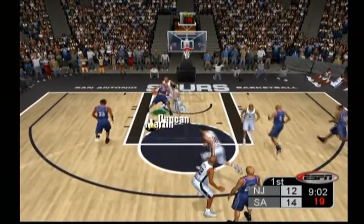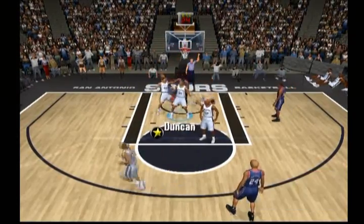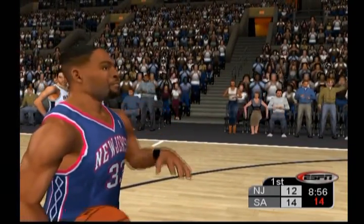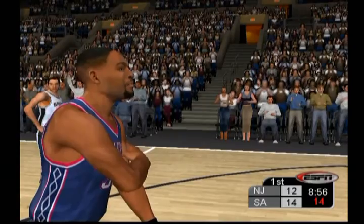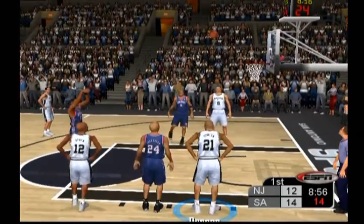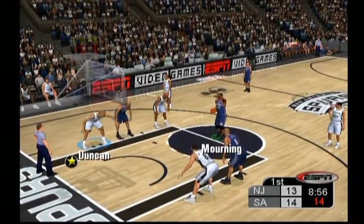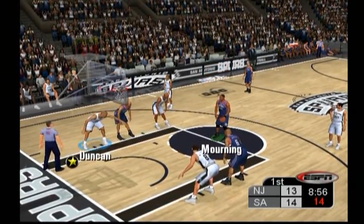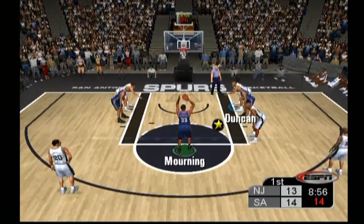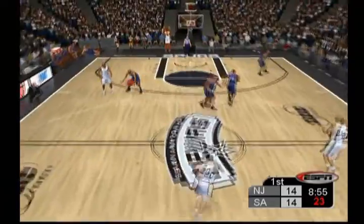To Martin. In low. Martin goes to the hook. Not there. Hits the back iron, but missed by Mourning. Mourning is hacked and will go to the line for a couple. Sinks the first of 2. He gets them both. Just under 9 minutes here in the first quarter.